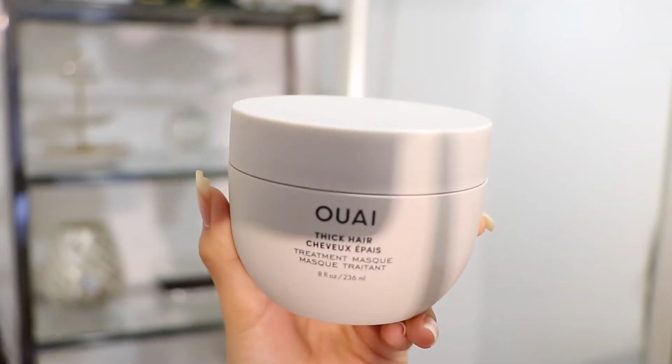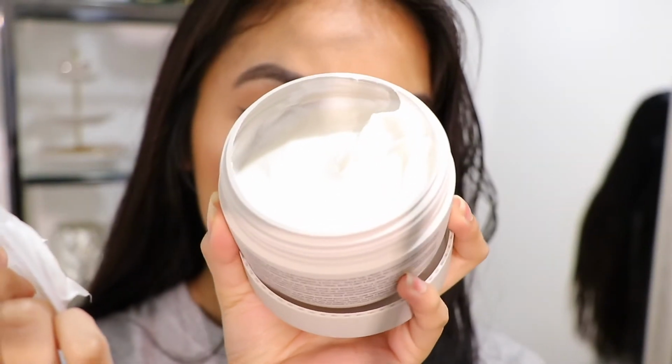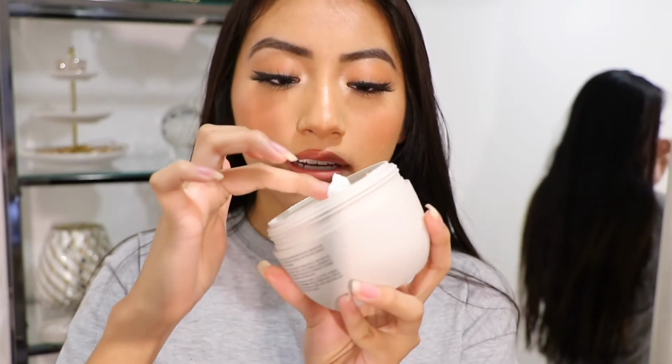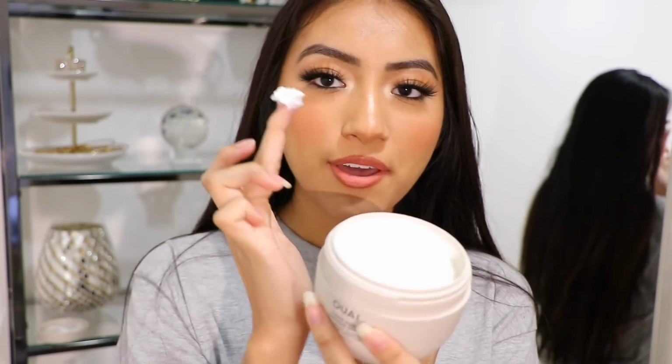Next up, this is one of my newer favorite products. This is a Ouai thick hair mask. Now you guys will see a jump cut here to me being glammed. I actually filmed a video on this. I believe this is a recent video that I've uploaded, a full dedicated review of this newer product from the Ouai hair care.